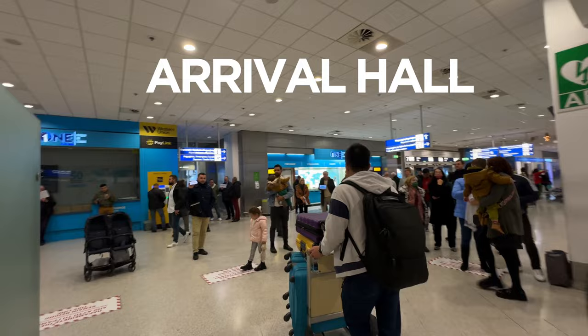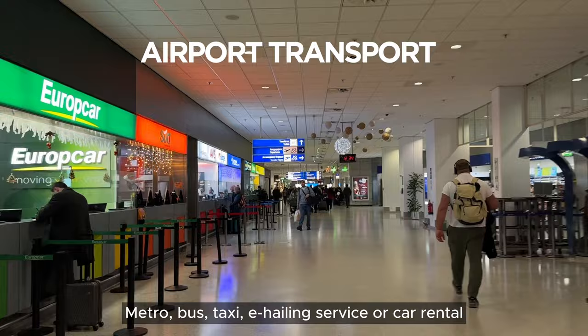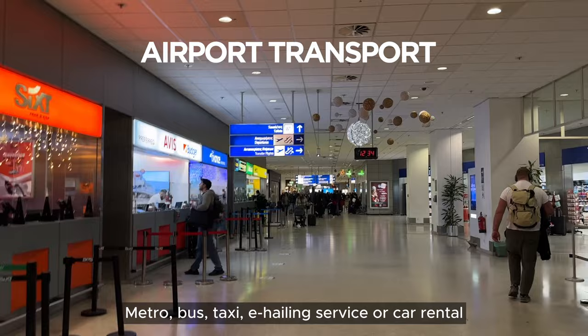The airport is around 33 kilometers to central Athens. You can go to the city or the port of Piraeus through the metro, bus, taxi, e-hailing service or car rental. The designated taxi waiting area is at exit 3 on the arrivals level.